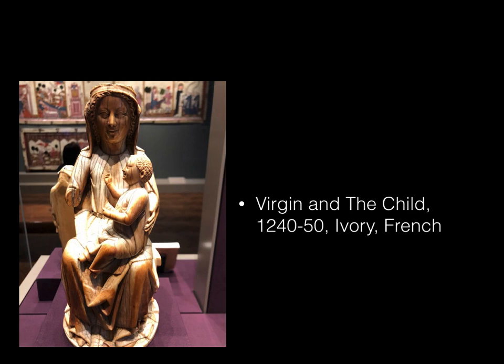So in the Middle Ages, the material that you used was very important. The artist was not that important. That's why we don't know the names of the artists. The artists are usually mentioned as artisans. The most common image that we used with this ivory was the image of the Virgin and the Child.